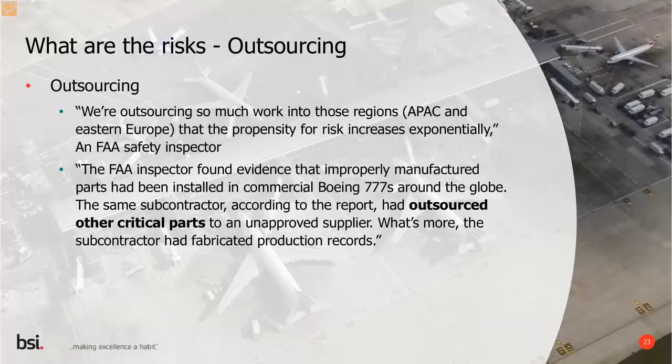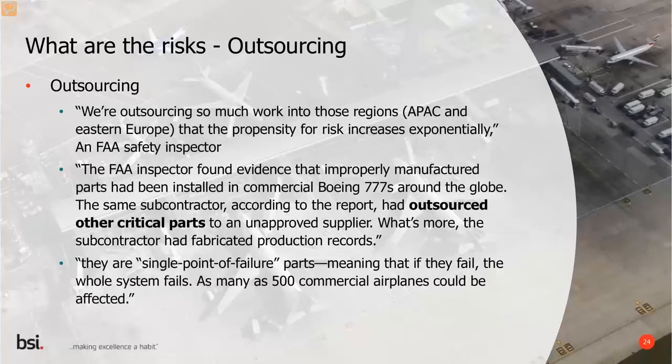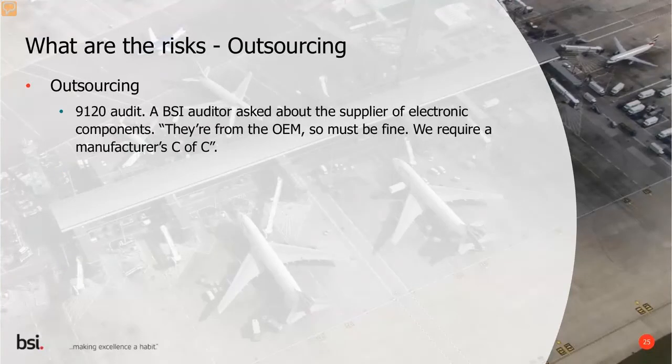So management of the supply chain in depth is critical. And these, of course, are single point of failure parts, meaning if they fail, the whole system fails. And that's up to 500 aircraft that could be affected. So it's not an insignificant problem. There's another example, and this is perhaps showing the advantages of having suppliers who are certified.